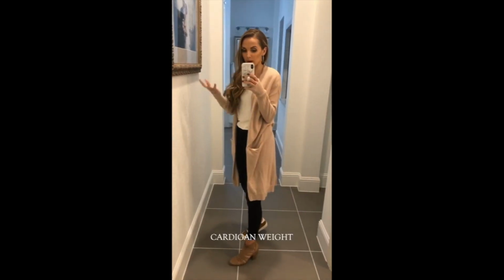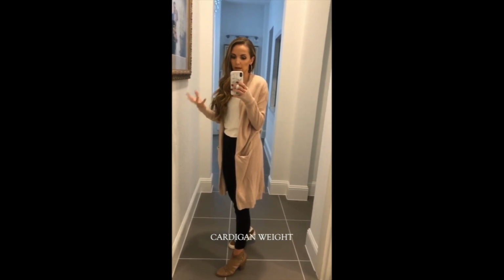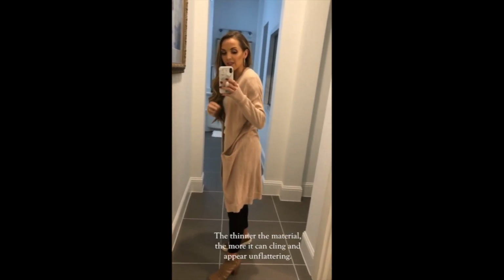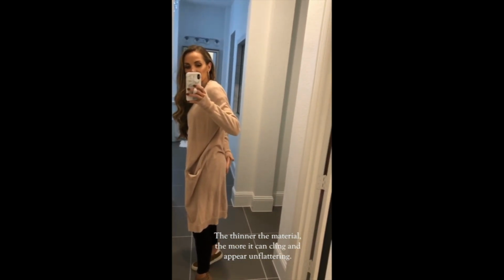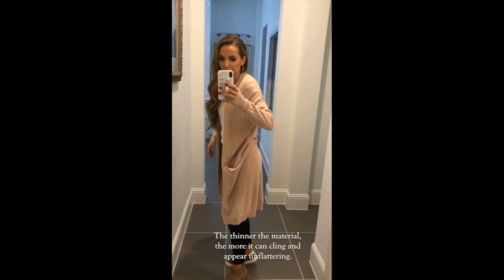Remember when I talked about weights of cardigans as one of the 3 things? So there's a whole variety of weights of cardigans, from really thick and cozy and chunky to tissue thin. So this is kind of a medium thin one. And the thinner it is, the more it's going to grab onto whatever's underneath. And I have some curves right here. And if it is thin, it can kind of sit right on there. You see that? Not flattering.